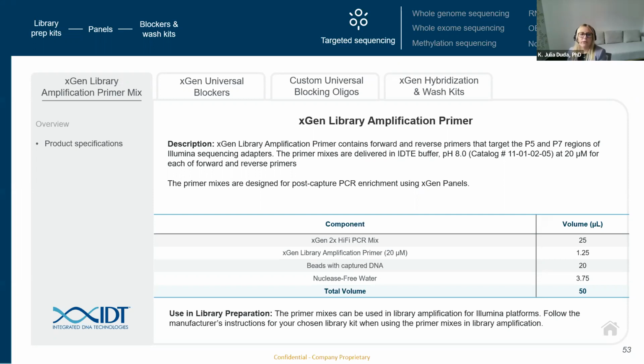As a final comment, I would like to mention that the PCR polymerase has so far been required to be purchased separately, but as of September this year, so this is a very fresh update, the xGen Hi-Fi polymerase is now part of the kit. And hopefully that simplifies the ordering process, as there is no need to source components from multiple vendors.